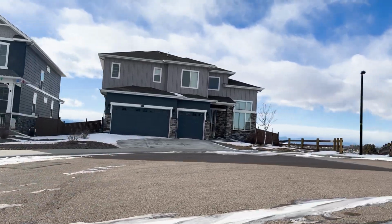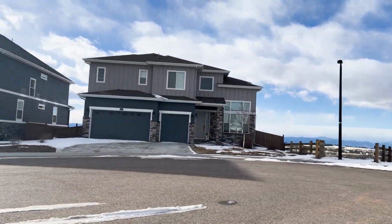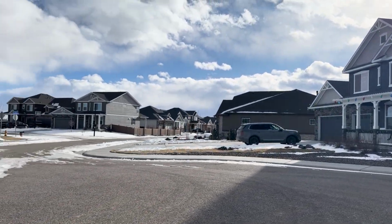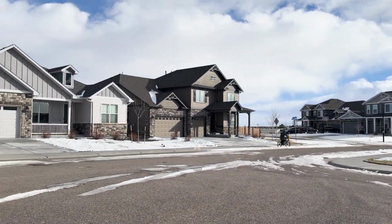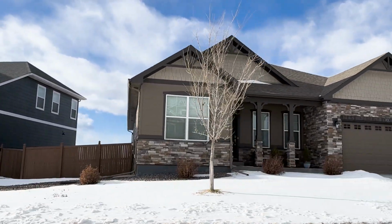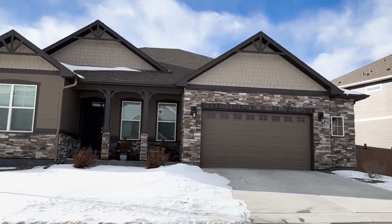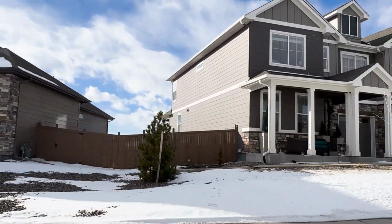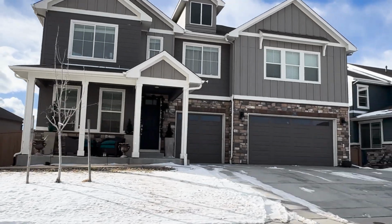Now, there isn't a lot of shopping out here yet, but it will come with all of these houses. Well, it has to. There is a grocery store, though, and there is shopping on the east side of I-25, but it's closer to the highway. It's kind of right across the highway from the outlet mall, and it's about, I would say, a 10 to 15 minute drive from the Terrain, maybe a little bit shorter.